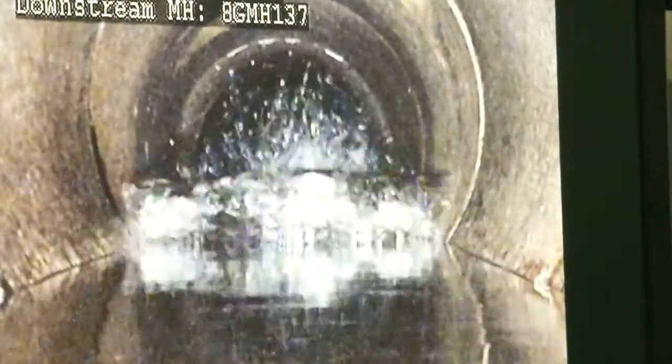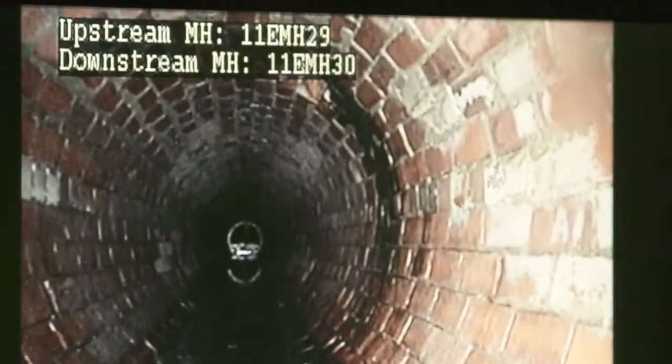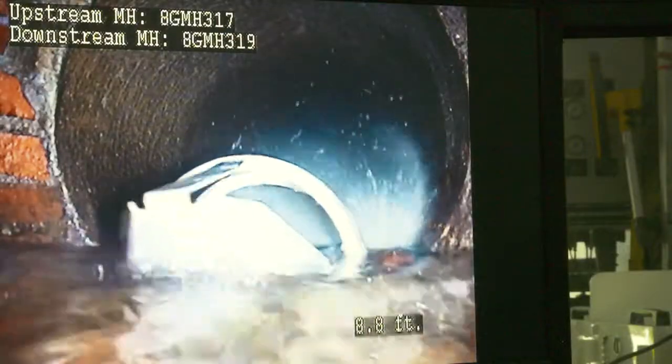We're expected to get 1,500 to 2,000 feet a day, which is a benchmark in this industry. This is a 30-inch brick storm drain that probably hasn't been cleaned in about 40, 50 years.